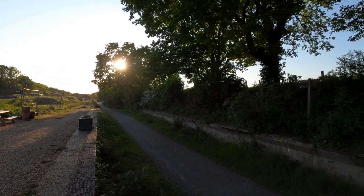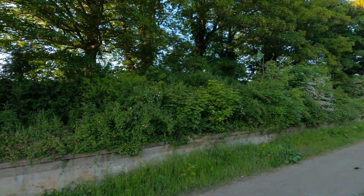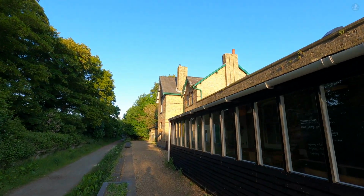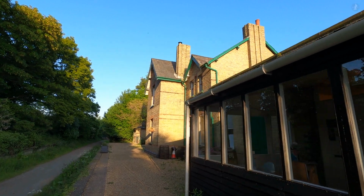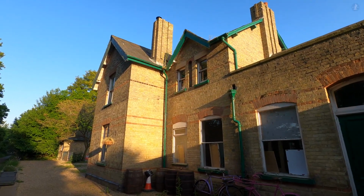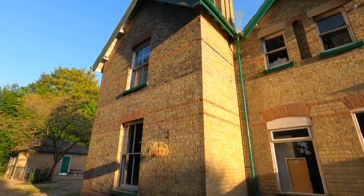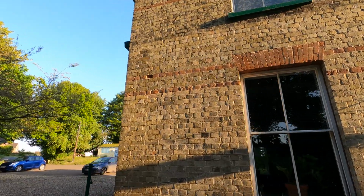But as we look over the path of the old railway track, it wasn't just goods that loaded onto trains from this platform. There were as many as 12 passenger trains that stopped at Reepham every day during the peak of the railway in the late 19th and early 20th centuries, making this town better connected than ever before. However, Reepham Station here still didn't provide people with a direct connection to Norwich.